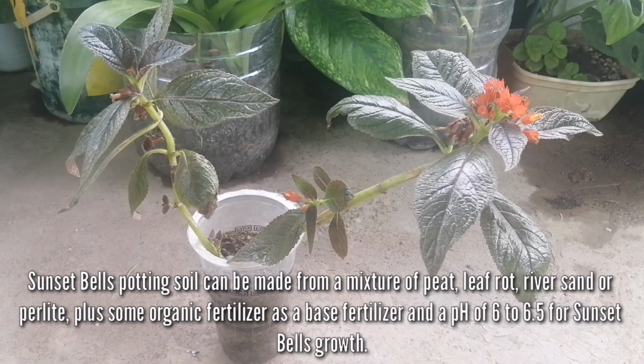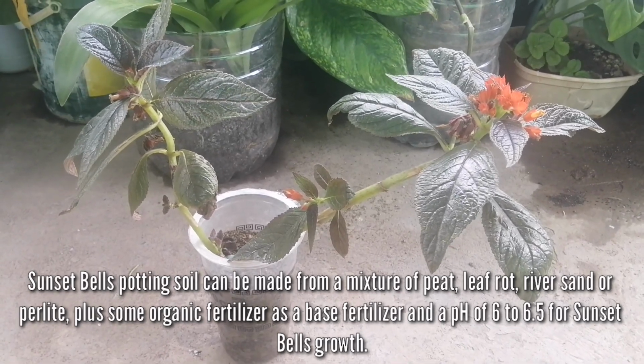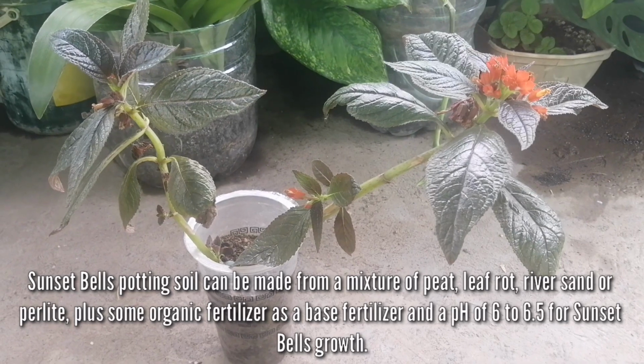Sunset bell potting soil can be made from a mixture of peat, leaf rot, river sand, or perlite, plus some organic fertilizer as a base fertilizer, and a pH of 6 to 6.5.